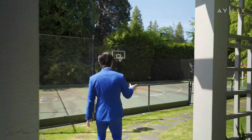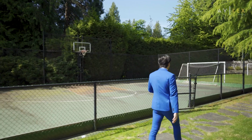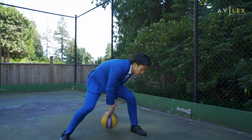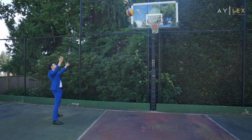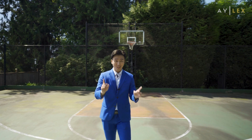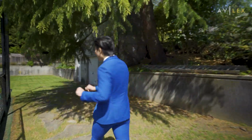How nice is it to have a basketball court in your backyard? You can invite your friends over to do a little bit of one-on-one. But after you score all these 3-pointers and they get a little angry, you gotta remind them, whoa, relax, it's just for fun. And after scoring all those 3-pointers, you need to take a break from using your hands.